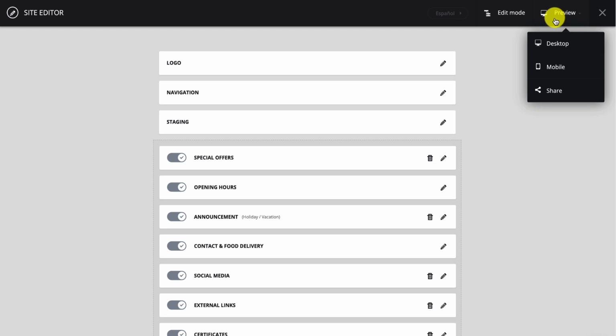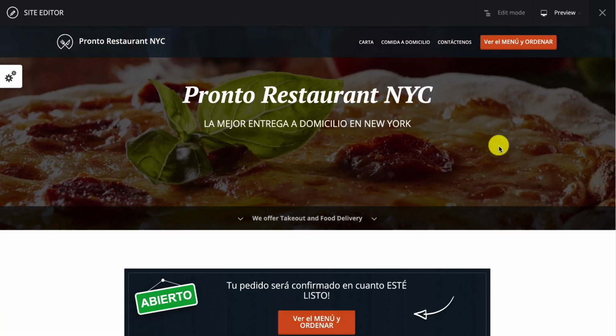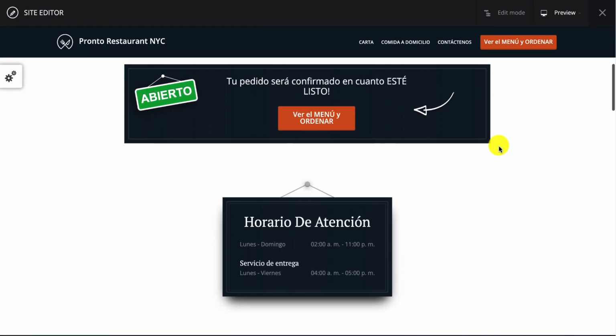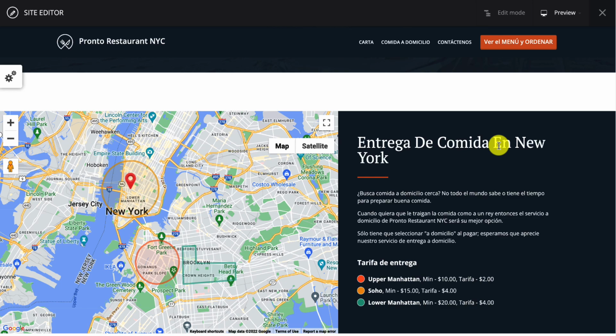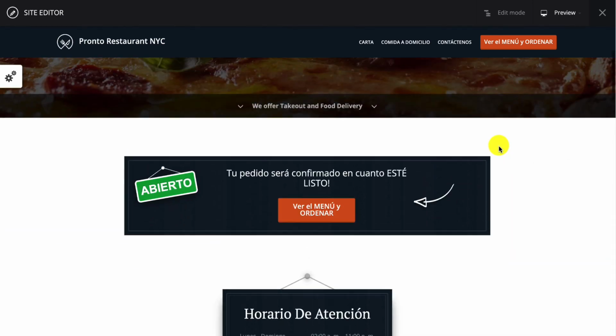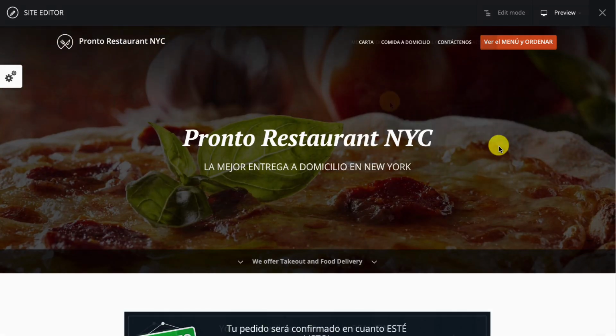If restaurant owners preview the website, they can see that the system-generated text has already been translated into their selected language. If they modify any of the automatically generated text, they must manually add the translated version to the website.